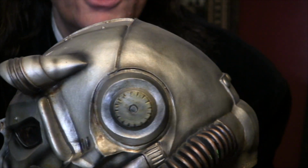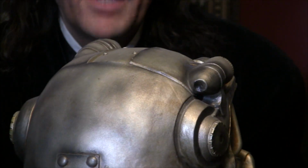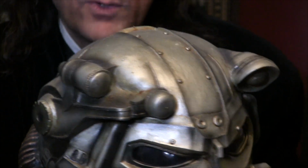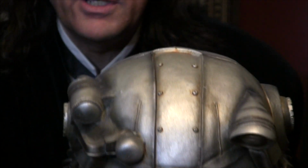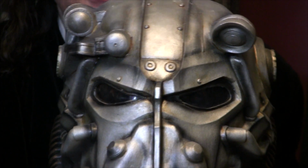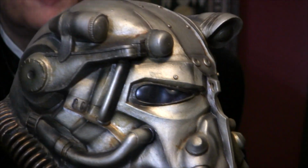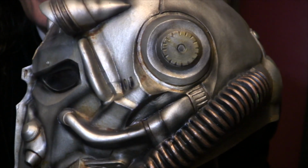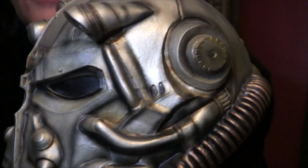I believe they're actually produced at the same facility that produces masks for Trick or Treat and Ghoulish Productions, but this wasn't officially a Trick or Treat Studios or Ghoulish Productions mask. This was a Bethesda company mask made for sale at the Spirit Halloween seasonal Halloween store chain.